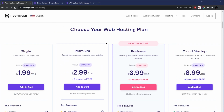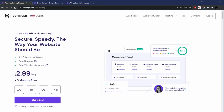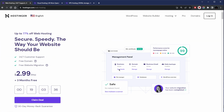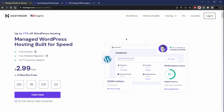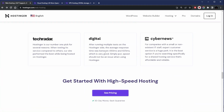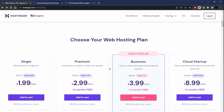Now, if I were to describe Hostinger itself, I'd say it's a very affordable web hosting provider that caters to many users from beginners to advanced individuals. It's got a very friendly user interface. It also specializes in WordPress hosting, and it's got advanced features that make it suitable for bloggers, e-commerce, small businesses, larger businesses, developers, and personal users. And you've got multilingual support and data centers all over the world. So if you're looking for a very reliable hosting provider, then Hostinger is definitely a great choice.